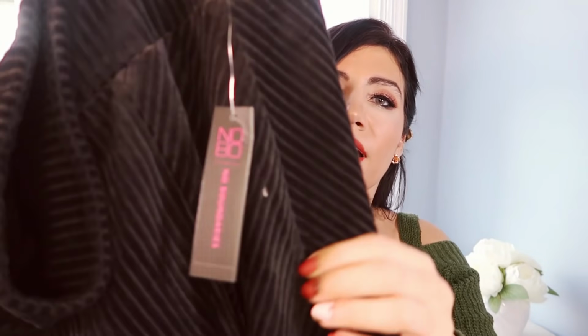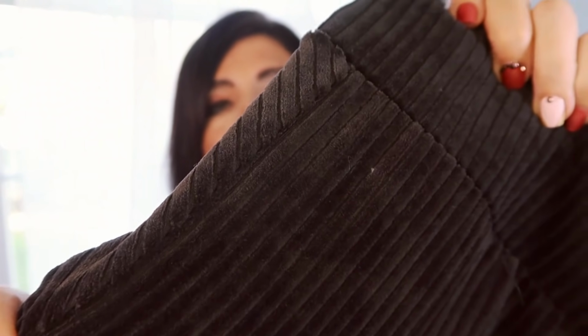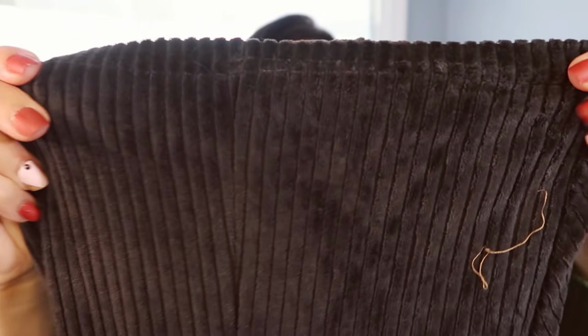So it has the pattern going all the way down the leg, and then also on the side it's going in that opposite direction. It has a nice thick waistband, super stretchy, really nice velour fabric. That's what that looks like up close. I got the black, so it's going to be harder to see, but these are so nice for the price. And then it is a super wide leg.